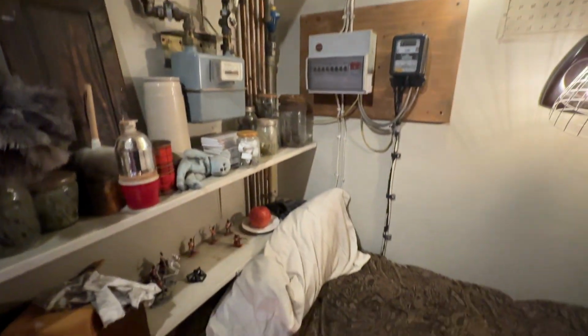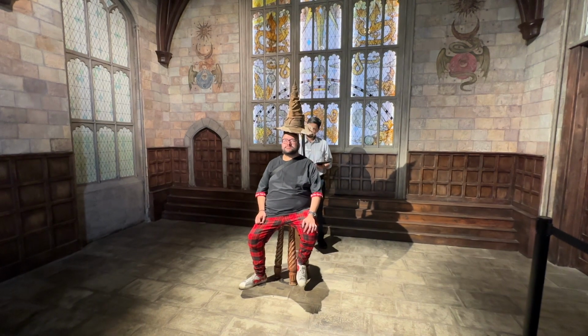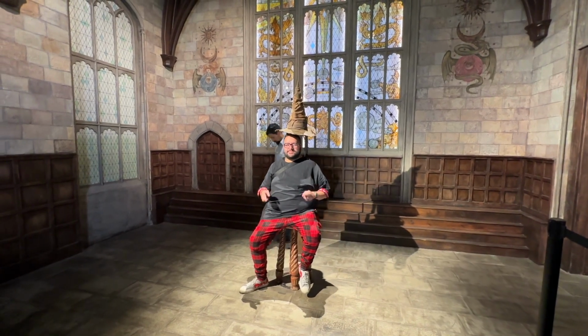And then this is the interior. They even put his little toys right there. And there was dust for the effect. Then you got sorted. So let's hear what Eric got sorted into.